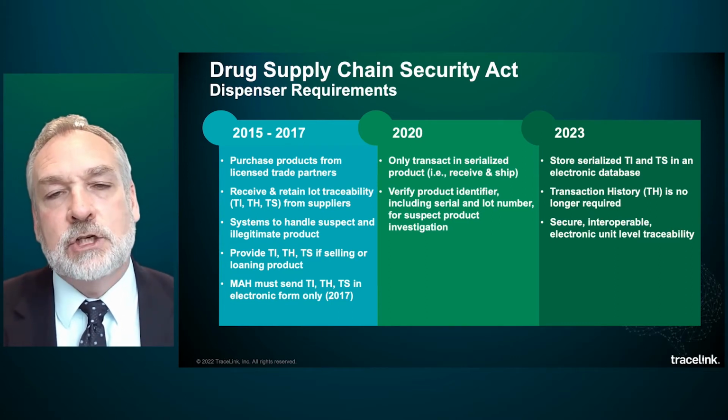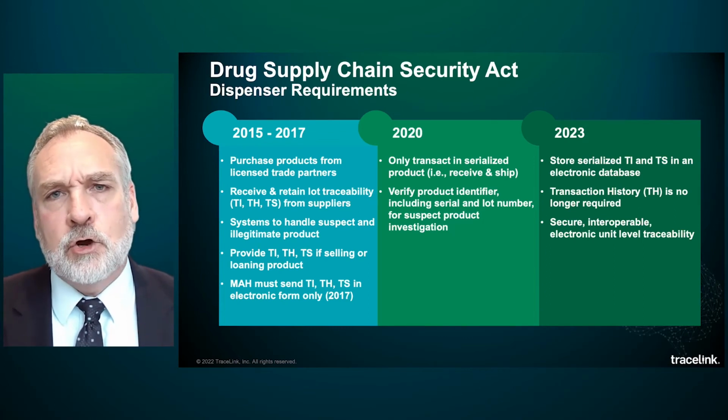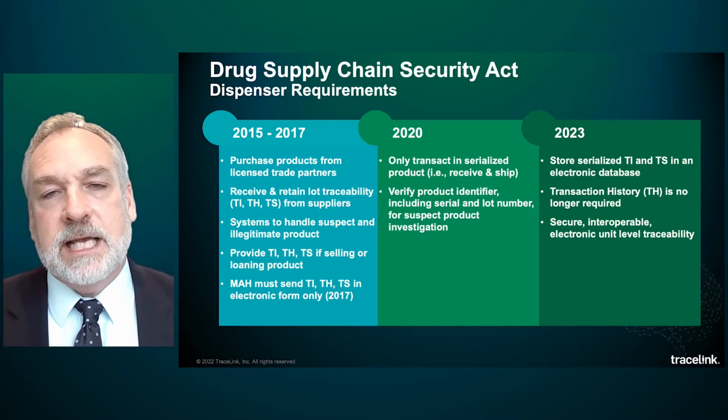So they had to have that 2D barcode on the product. There was really no information system requirements at that point, but just the ability to document and prove that the dispenser is only using serialized product in their inventory.